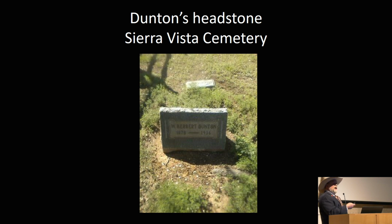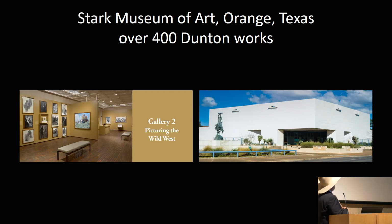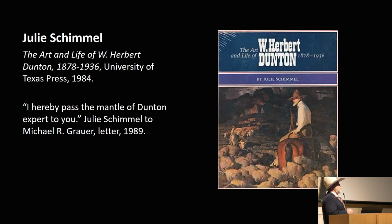But what I've done today, as I mentioned before, the Stark Museum of Art has over 400 Dunton works. They maintain a gallery in their overall Western scope. This is a photograph of the Stark Museum at Orange, Texas, so I encourage you to go see it. Like I mentioned before, Julie Schimmel's 1985 biography, but when I began my research, Julie sent all of her research to me. And she wrote in her letter, I hereby pass the mantle of Dunton expert on to you. That doesn't mean I'm a Dunton expert, but I do have Julie Schimmel's research files.